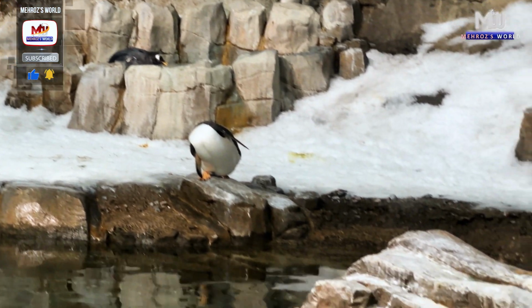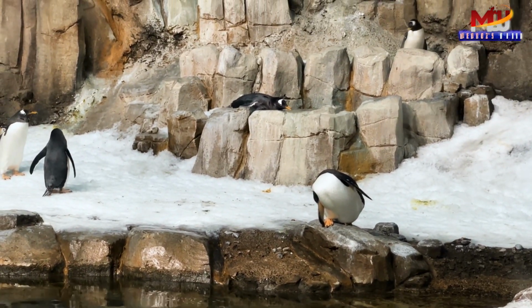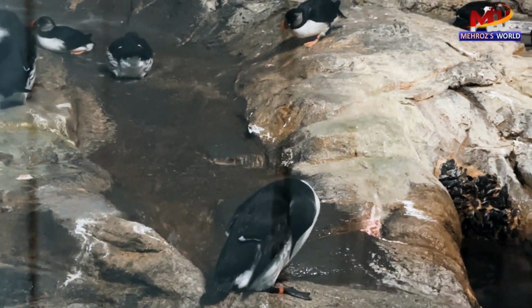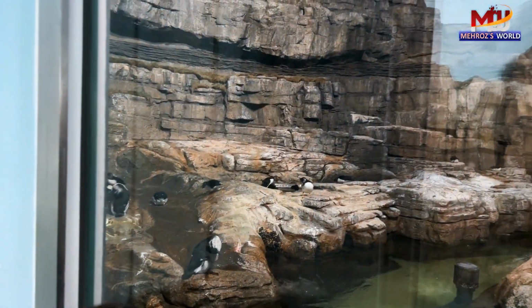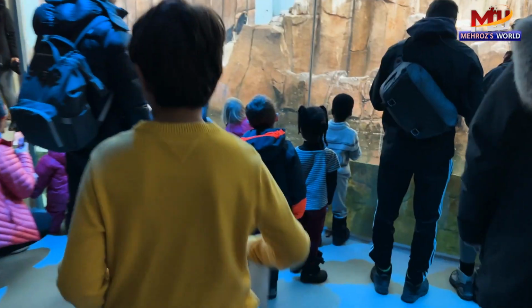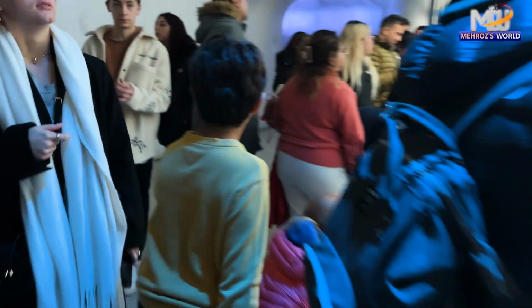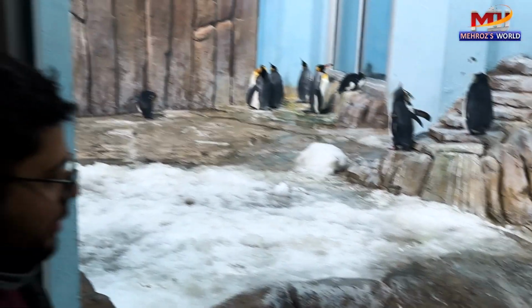Let's see on the other side. This is the place where you can see the puffins and the Gentoo penguin, common murre, and yeah. Look, there's more penguins. These are the king penguins, the bigger ones.